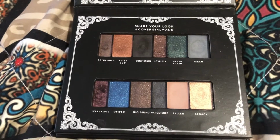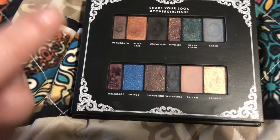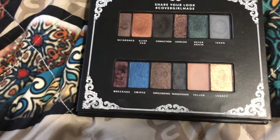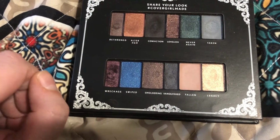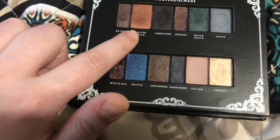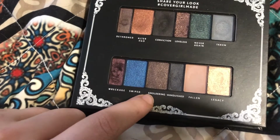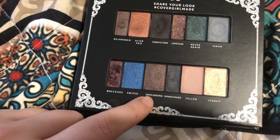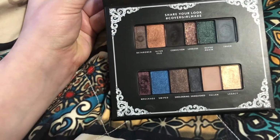I used Fallen just all over the eye. Then I used Dethroned in my outer V crease area. And then I did kind of a gradient from Loveless in the outer corner to Alter Ego in the center of the lid to Legacy in the inner corner. Now I will say these are very powdery and they look a lot nicer in the pan than they do on the eye. And it took a decent amount of building, but I mean, it's okay for a drugstore.